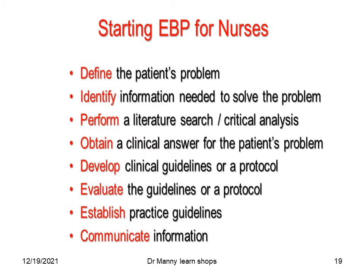So how do nurses start with evidence-based practice? Well, define the patient's problem is number one. Identify information needed to solve the problem. Perform a literature search and do a critical analysis. Obtain a clinical answer for the patient's problem. Develop clinical guidelines or a protocol. Evaluate the guidelines or a protocol. Establish practice guidelines and then communicate, disseminate the information.